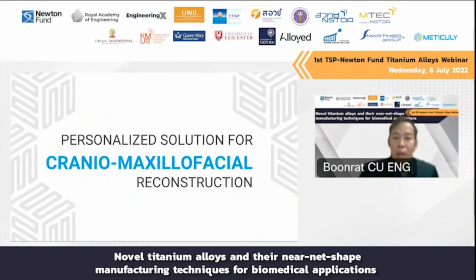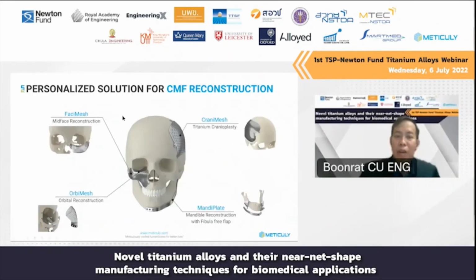So let's start from the head. For the head, as you see the skull here, it's called cranioplasty. Basically, it's a closure of the skull. And typically we call it crani mesh. And if you work your way down, the actual contour of the face could be reconstructed to be exactly the same. And these are mid-face reconstructions that take the space.